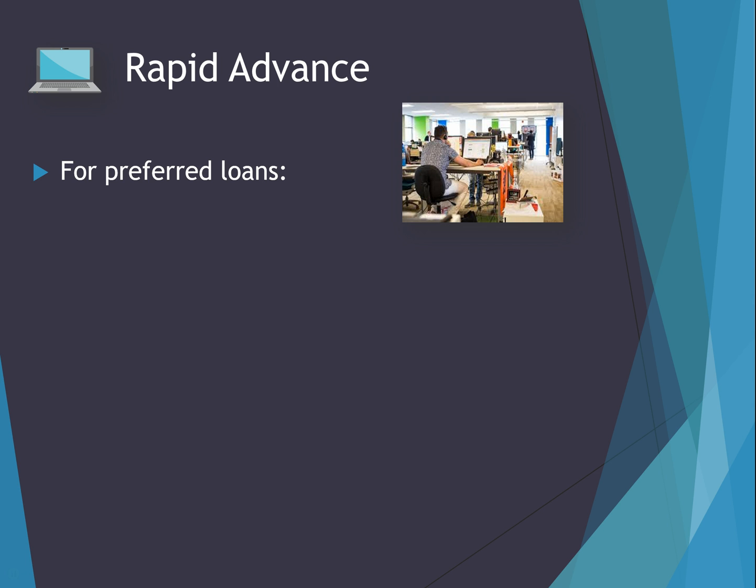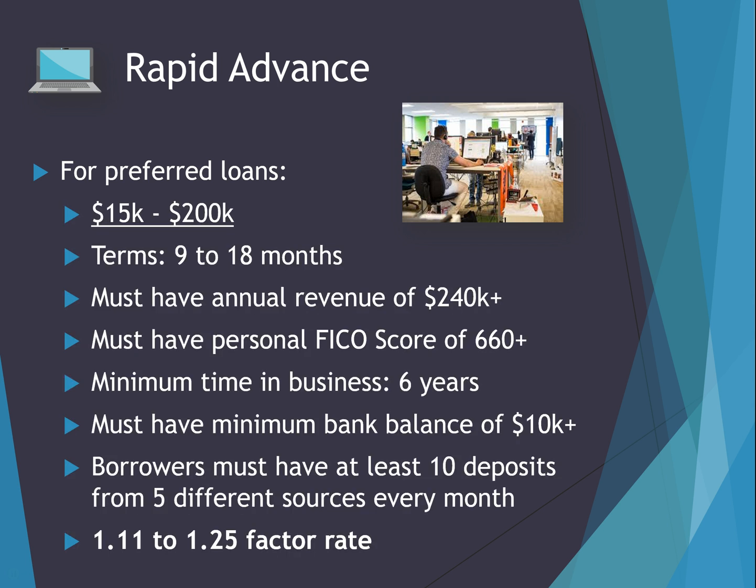For preferred loans, the amounts are $15,000 to $200,000. The terms are 9 to 18 months. The company must have annual revenue of $240,000 or more. You must have a personal FICO score of 660 or better. The minimum time in business is 6 years. You must have a minimum bank balance of $10,000 or more. Borrowers must have at least 10 deposits from 5 different sources every month. There is a 1.11 to 1.25 factor rate.